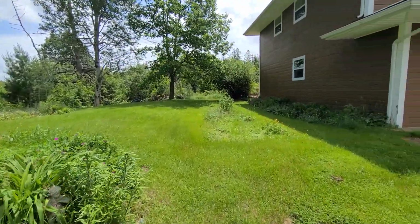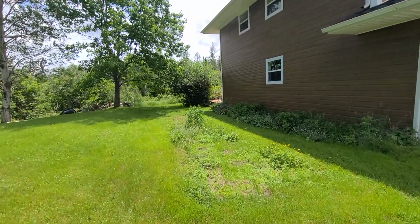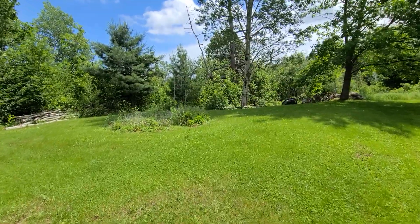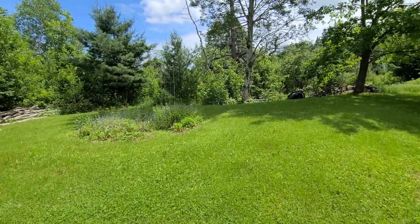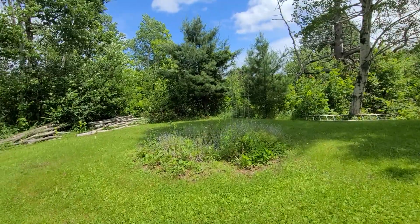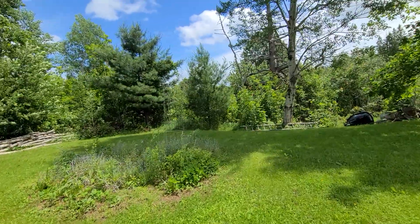because you are within the city limits, but on the outskirts of the city. You are on a well and a septic. And the septic was changed a few years ago, and that has a concrete holding tank, 500 gallons, I believe it is. So back here, again, very, very natural.